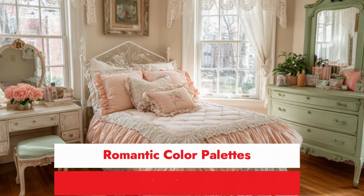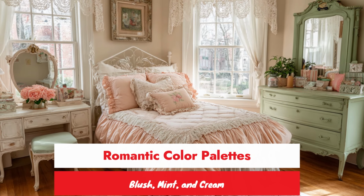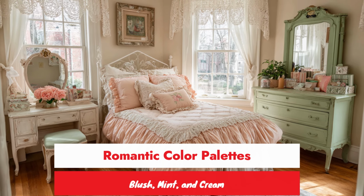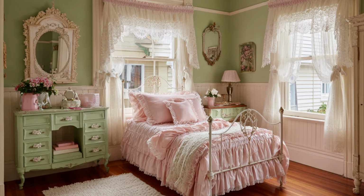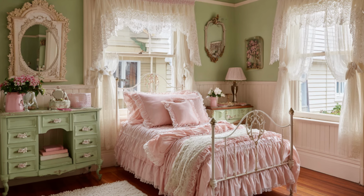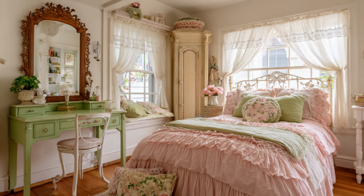A shabby chic bedroom should feel like a dream you never want to wake up from. Start with a soft color foundation, creamy whites, delicate blush, and wisps of mint green. Layer your bed with ruffled linens, vintage quilts, and lace-edged pillowcases. Look for pieces that feel timeless, an iron bed frame, a dainty vanity, or a gently aged armoire.